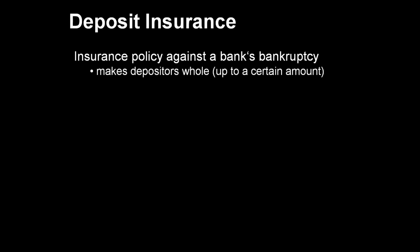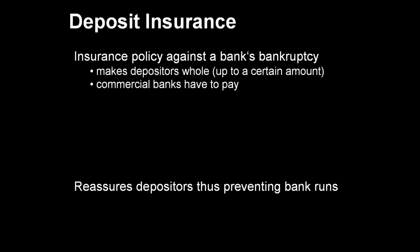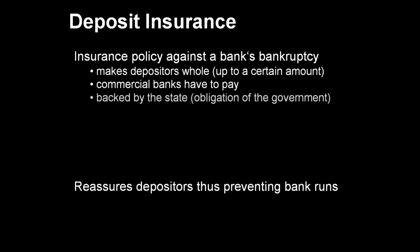While it is the depositor who benefits should the bank go under, it is the bank that is actually buying the insurance. The bank benefits from it by being able to claim that, even in the event of its bankruptcy, its depositors will still be able to get their money back, which of course reassures potential depositors, making the bank more desirable for savers as a whole. To increase people's trust in this insurance even further, it is typically backed by the state, similar to the central bank. It is an obligation of the government, so that even during severe circumstances, for example, many banks going bankrupt at once, people will still not lose faith in the banking system and start a run on the banks.